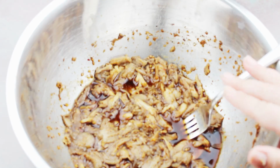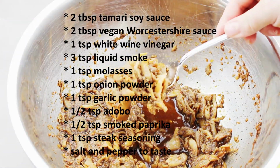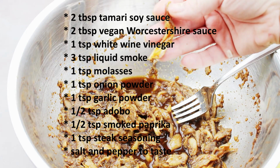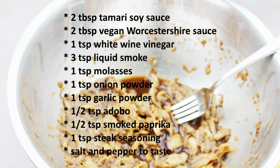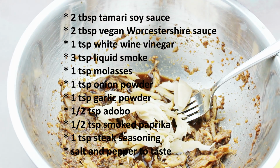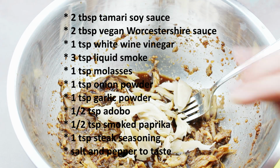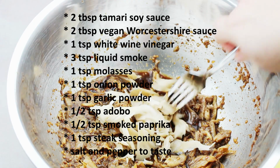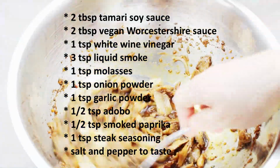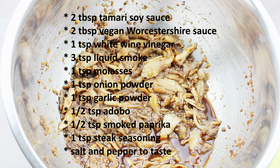So in this marinade, I've added 2 tablespoons of tamari soy sauce, 2 tablespoons of vegan Worcestershire sauce, 1 teaspoon of white wine vinegar, 3 teaspoons of liquid smoke, 1 teaspoon of molasses, 1 teaspoon of onion powder, 1 teaspoon of garlic powder, half a teaspoon of adobo, half a teaspoon of smoked paprika, 1 teaspoon of steak seasoning, and salt and pepper to taste. And I've used kosher salt here with freshly cracked pepper.